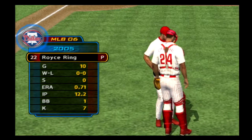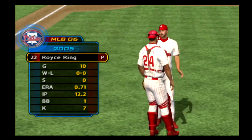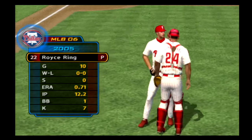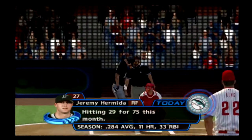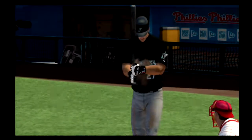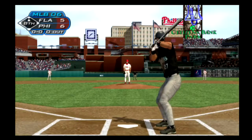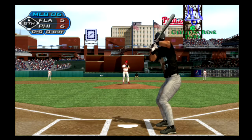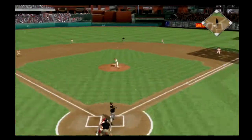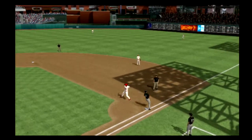Royce Ring is on, and he'll take over on the mound. Jeremy Hermida will dig in, and you see by the breakdown, he's really seeing the ball well this month. Jeremy Hermida. And this is hit well towards the hole. Throw on to first in time, so the leadoff man is set down to open up inning number 8.